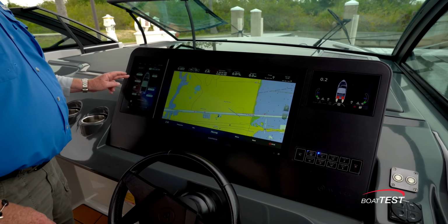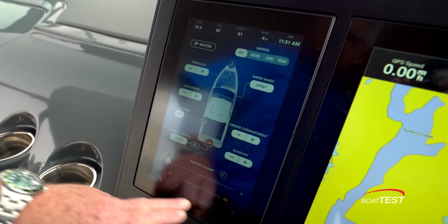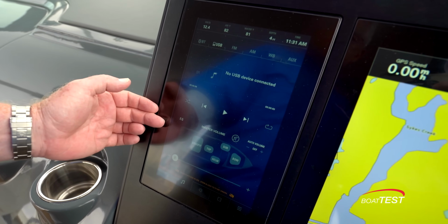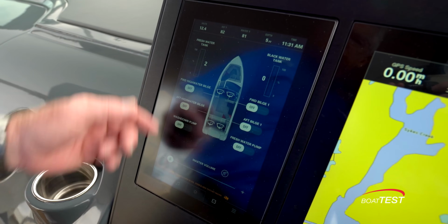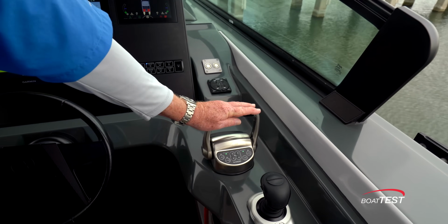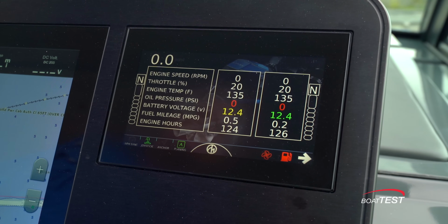Now let's talk about this because Aviara did a really good job on this screen. Dedicated information on a bar at the top. Scroll through all of the functions at the bottom. First it starts with switching, sound controls for the Klipsch audio system, lighting controls, and then bilge pump controls. To the right side, engine start-stops, automatic trim tabs, digital engine controls, and then the joystick. And notice when I move the joystick, there's a display of what is happening with the joystick on the display.